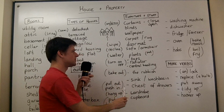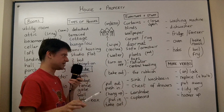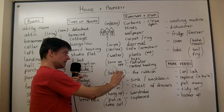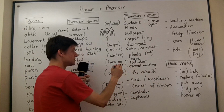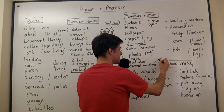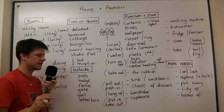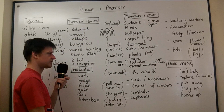You can turn on or turn off the taps if you want to wash. You can turn on the radiator if you want to get warm. Maybe you want to turn on all the radiators, so you turn on the central heating. You could also turn the central heating up or down, and then it means get hotter or get colder. Yeah, turn it up, maybe put it on 25 degrees and not 23 degrees.